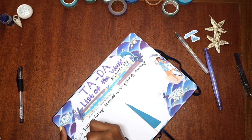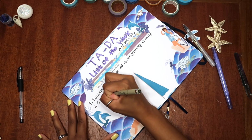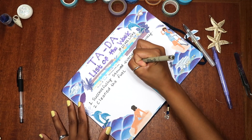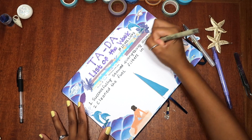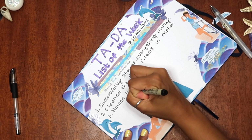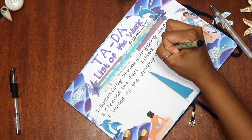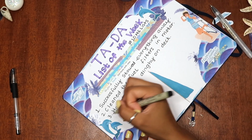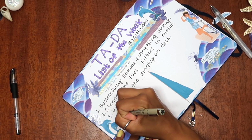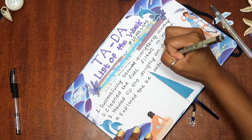Okay, and then we also went to the beach. I'm sorry if I wasn't in frame. We cleaned, oh, I'll do that number 3. Cleaned the fuel filters in motor. And then we also put the dinghy on deck. And then we went to the beach all to ourselves.